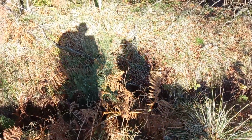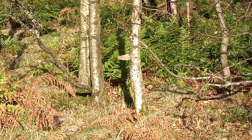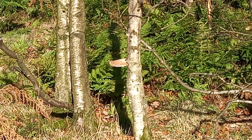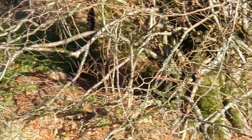Oh, look, there's a mushroom on the stump. Let's zoom in on that, Chloe. What kind of mushroom is that? Probably something like a... Wait, hold on a second. This is a silver birch, so it would most likely be a birch polypore. A birch polypore. Wow, magnificent.